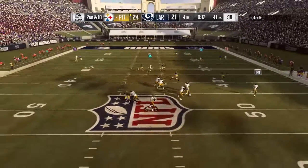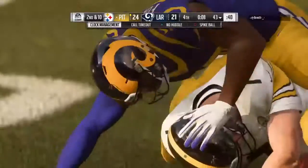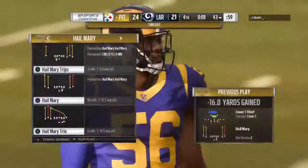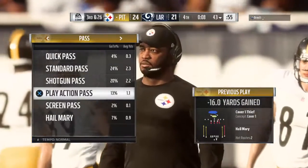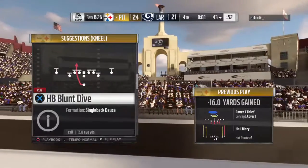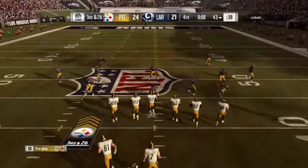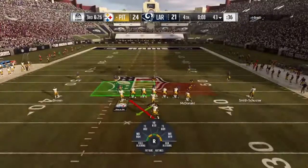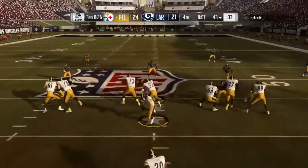Here's Roethlisberger. And a big loss here as he's taken down. And now here comes their final timeout as they take it with 8 ticks remaining. Well, we knew this guy wasn't especially fleet of foot, but he tried to conjure up some escapability, but there was no way he was getting away on that one. So the sack, and now a 3rd and long situation for the Steelers and Ben Roethlisberger.